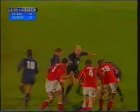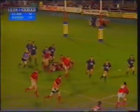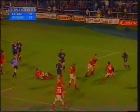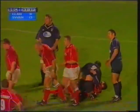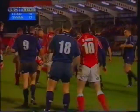Inside ball to Mark Jones. Again, they go forward, they're making headway. Stephen Jones back in again, but David Jones drops it. And the only thing that's keeping Swansea in the hunt at the moment is the mistakes that Llanelli themselves are making. No advantage. Blue ball.